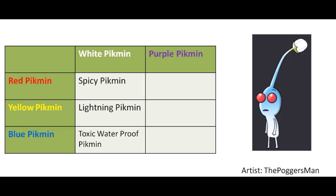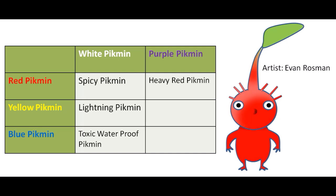My fourth idea for this video is heavy red Pikmin, which is a hybrid of red Pikmin and purple Pikmin. These Pikmin are resistant to everything purple Pikmin and red Pikmin are resistant to. They have the carrying strength of 6 average Pikmin, more than red, but less than purple. Their speed, unfortunately, is almost as slow as purple Pikmin.